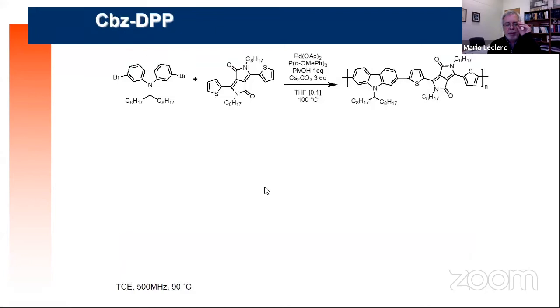So this is more or less the same catalytic system that Colin described: palladium 2+, phosphine, an acidic additive in basic condition, THF, toluene, for instance. So we started with this dibromo carbazole and the DPP co-monomer that we just heard about 1 hour ago. And we got this copolymer here.